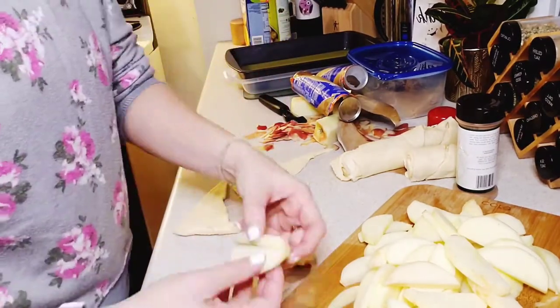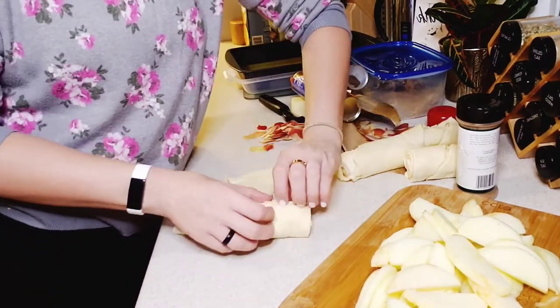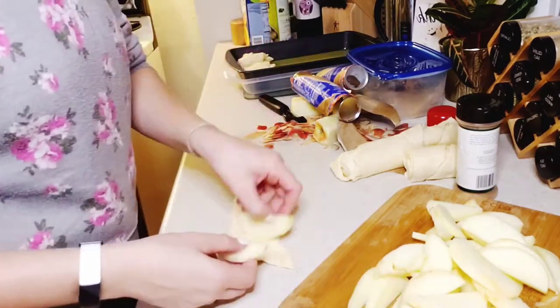And then you can see, I always feel weird doing these. You can very much see what I'm doing. You simply take 4 to 5 slices per crescent roll, and you literally just roll. Stick them in there, roll them up.